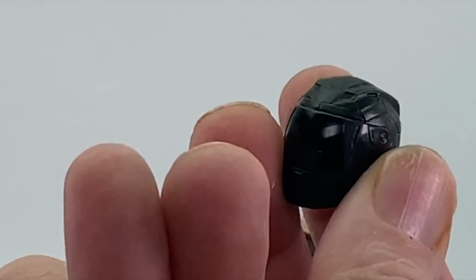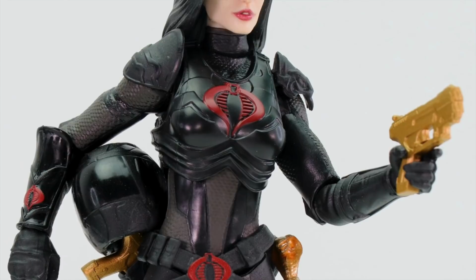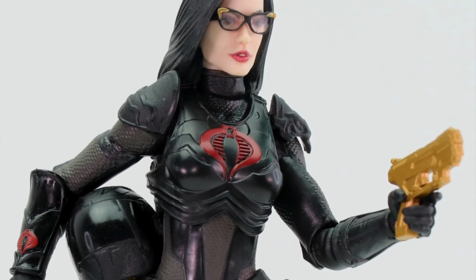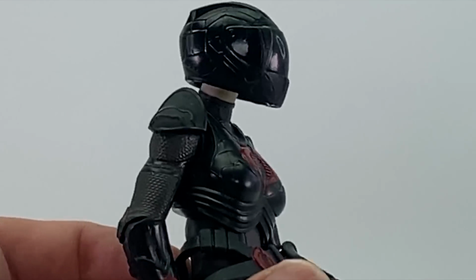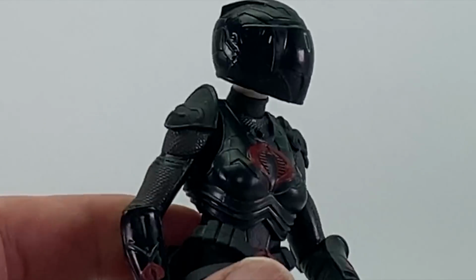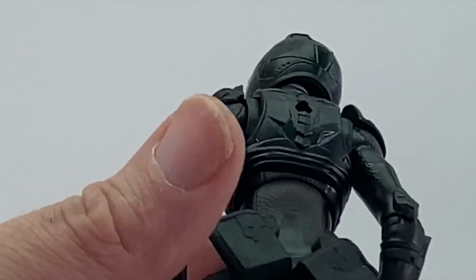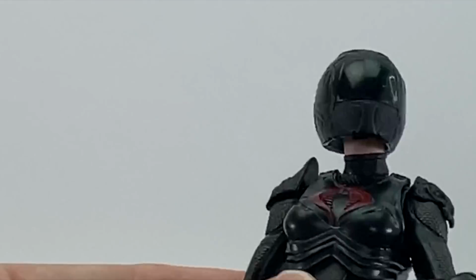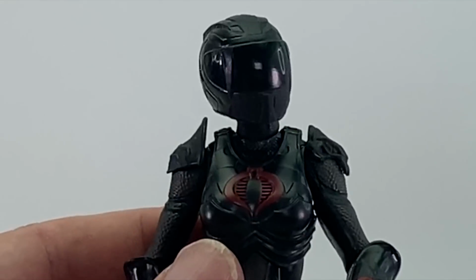Besides the regular head sculpt, they've also given you a helmeted head sculpt with the bike to go along with the bike. So this is actually a separate head sculpt. You could use it if you want her to just kind of carry it like a helmet. She can, but it is actually a head sculpt that fits on that ball joint. And again, this is so when she's riding around on the motorcycle, safety first with the helmet. So I like that. And it's just a solid black color. It's kind of a glossy black there, and you've got some sculpting detail in the back. There's no Cobra symbol or anything on the helmet. It is just a pretty basic black bike helmet.